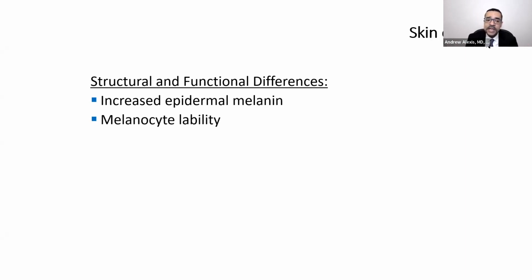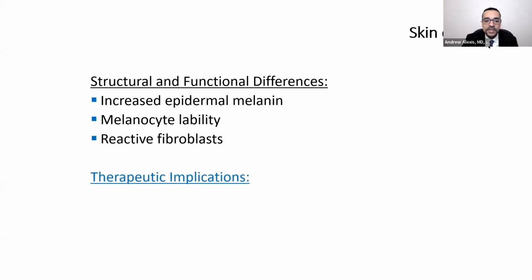The melanocytes themselves exhibit responses that are described as labile. They may respond to injury and inflammation with increased pigment production or decreased pigment production. The fibroblasts in the dermis also tend to be more reactive in some populations with skin of color, and this is thought to be associated with the increased tendency towards hypertrophic scars and keloids that have been observed in various populations with skin of color to a higher degree than others.